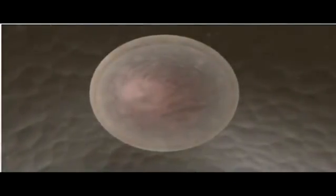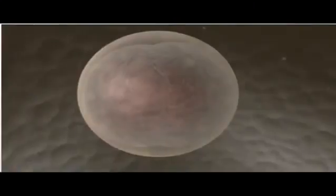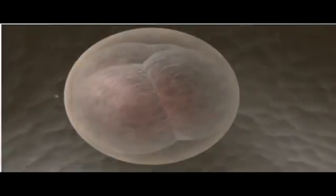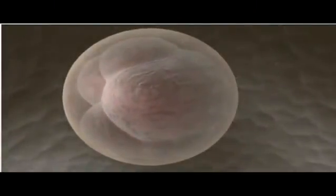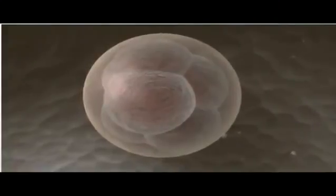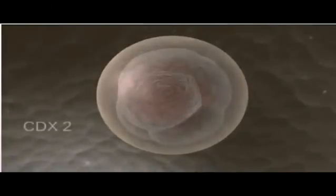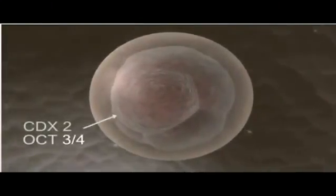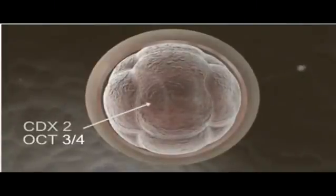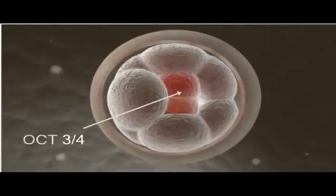At the very earliest stages of development, all cells are equally capable of giving rise to an entire organism. But after only a few rounds of cell division, the cells begin to lose this totipotency and to differentiate, sorting into groups that will either contribute to the placenta or to the embryo itself. In this 8-cell embryo, called a morula for its berry-like appearance, all cells express a pair of genes, CDX2 and OCT3-4. But as the cells of the morula go through their next round of division, CDX2 is downregulated in the innermost cells, while OCT3-4 remains expressed throughout.